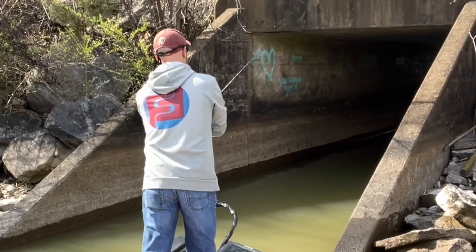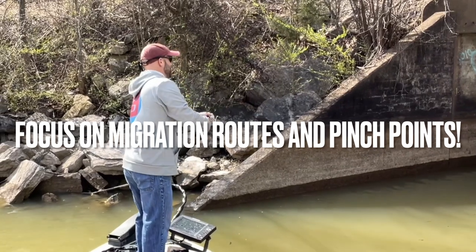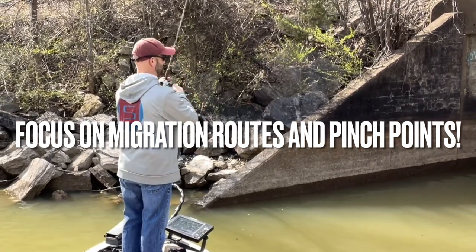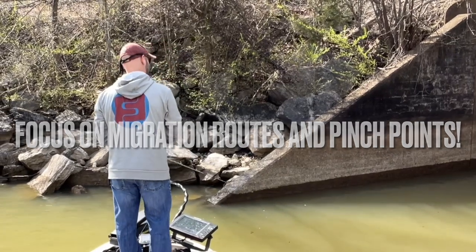Nevertheless, you can still have some success. Here are some strategies and techniques I use. First, focus your efforts on migration routes and pinch points. Remember, these bass want to spawn, so they're making their way back to these types of areas.